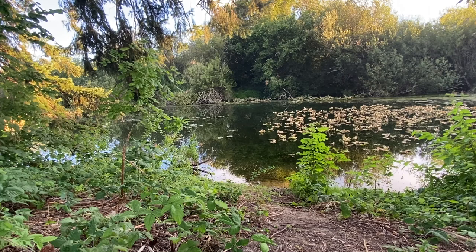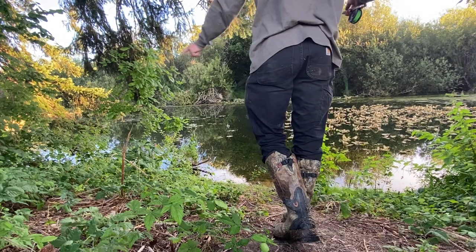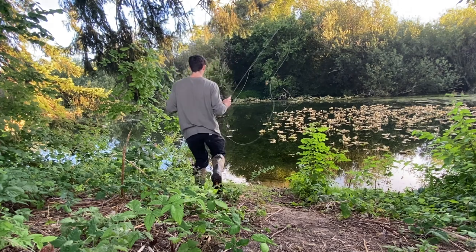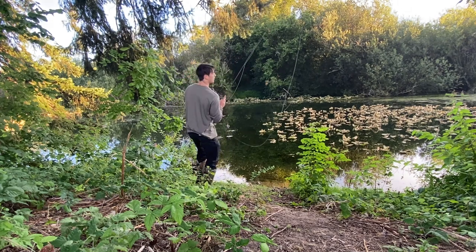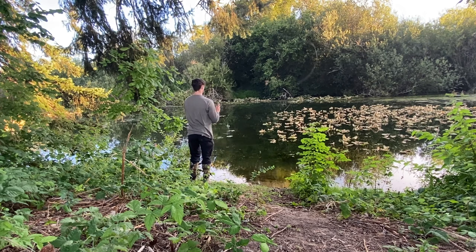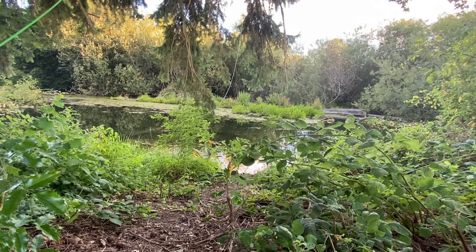Oh geez, there's a bass. If you guys could see that lily pad just moved. There's a pretty big bass hanging out at the base of that. He just moved it. Looks like about a 9-pound bass, roughly. It might be 9 ounces, but something like that. We're gonna go catch this fish.